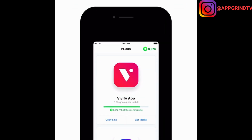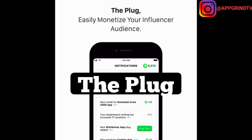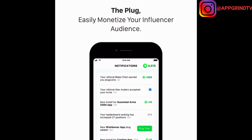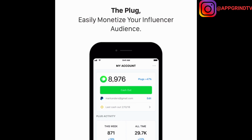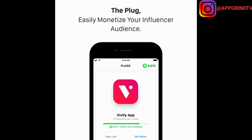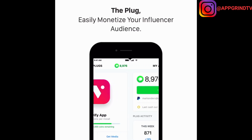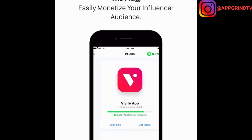Okay, I'm on the internet and I'm at the first app, and the name of this app is The Plug. The reason why I picked The Plug is because in this day and age, social media is the business to get into. So if you get into social media marketing, you can make some money if you have a good following on your Instagram, Facebook, YouTube, Snapchat, TikTok, Twitter, and you can make some good money with this app. So it says here, The Plug, easily monetize your influencer audience.